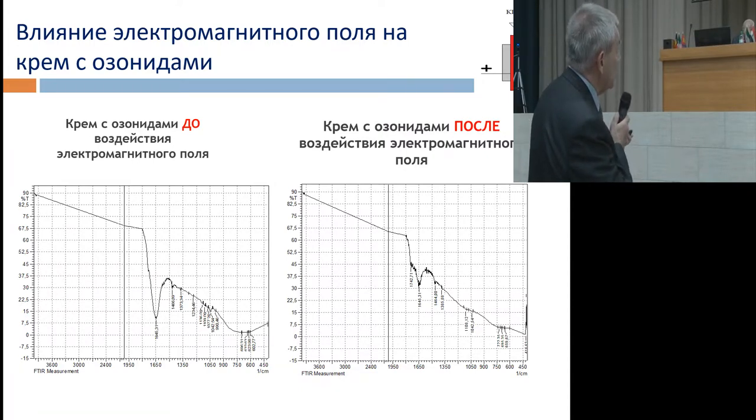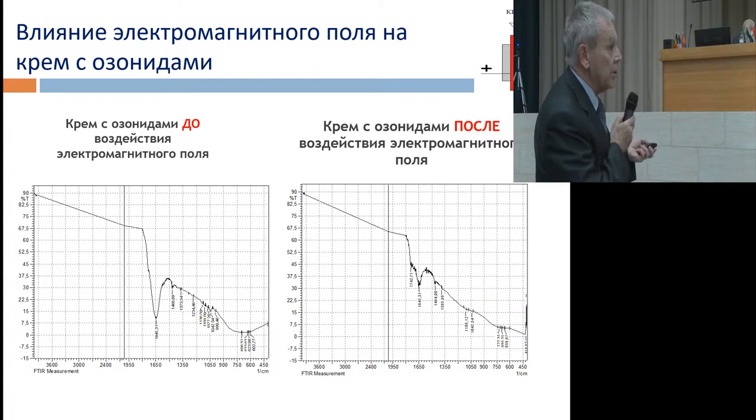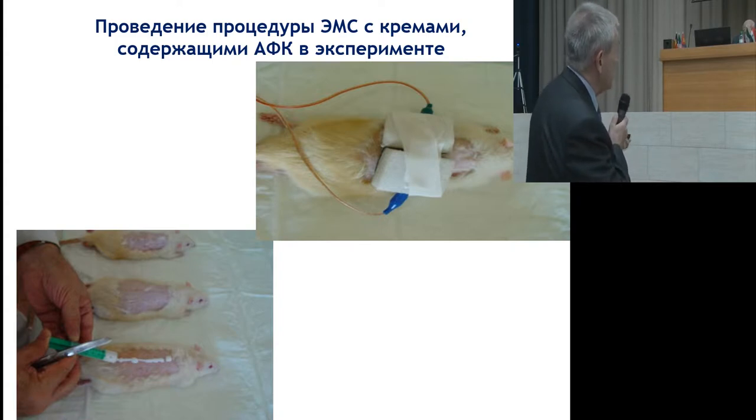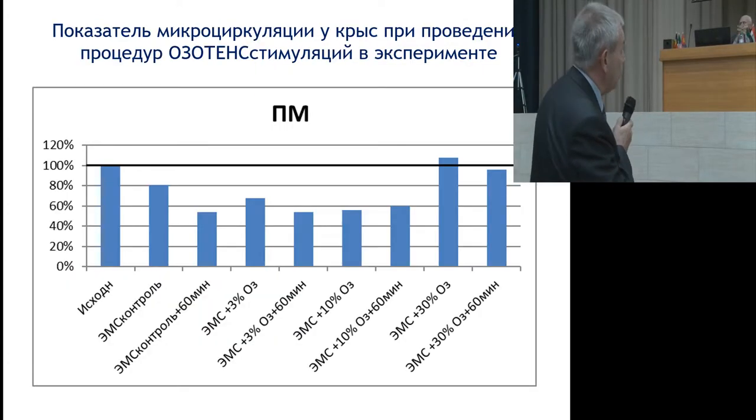Before and after the treatment, we studied the cream, looked at the oxidized products produced by this cream with an infrared spectroscope, and it turned out that the qualitative content had not really changed, which was something that the physiotherapist wanted to know. We continued our investigation on rats, and the goal of this investigation was to see the systemic action of ozonides and the field affecting the body of animals.